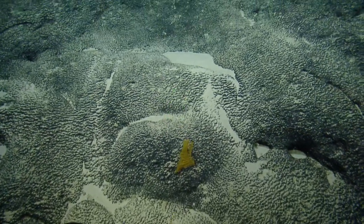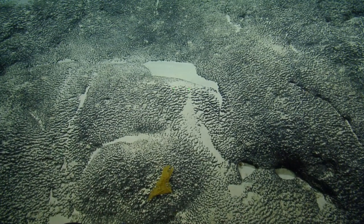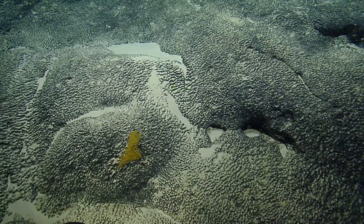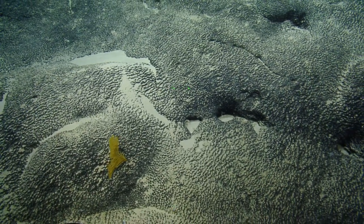Is that a sponge or a coral? It's a coral. And I'm not sure what type yet. Sorry, let's go back up a little bit. Oh, okay, now I see it better. Go ahead, Daryl.